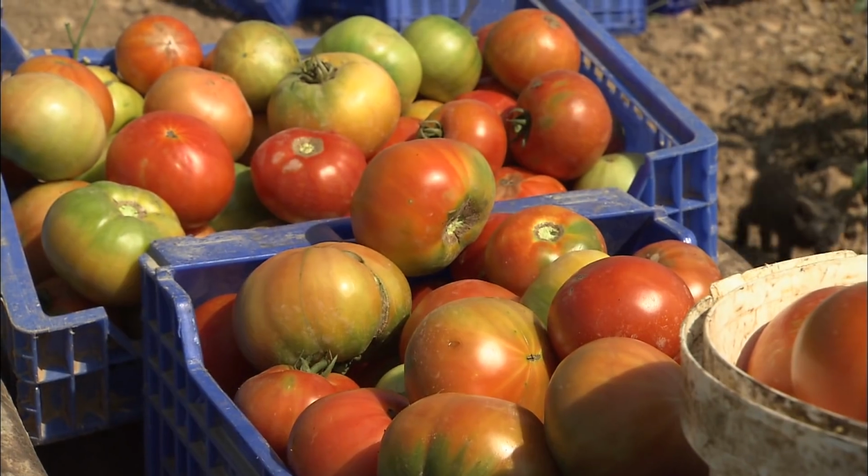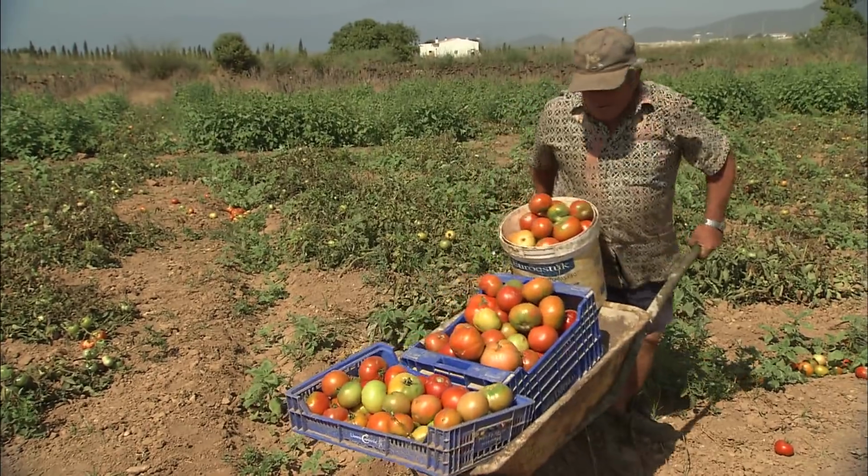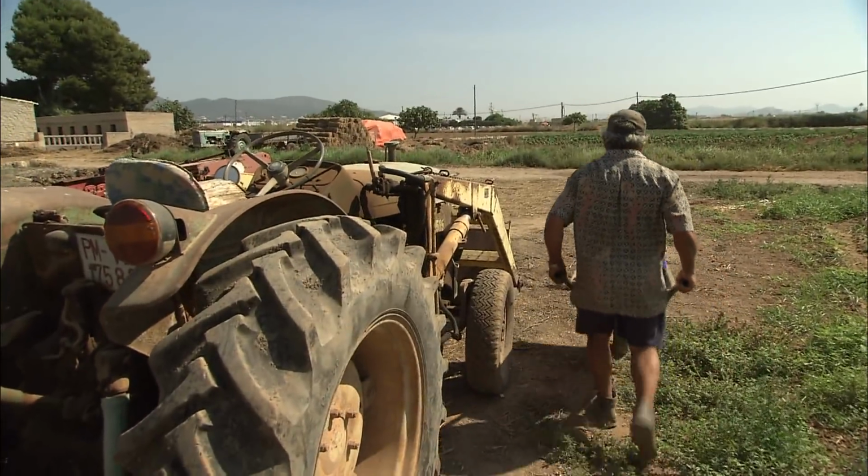The tomato was first used for its decorative virtues. It wasn't originally from the Mediterranean. It arrived in the 16th century from South America.